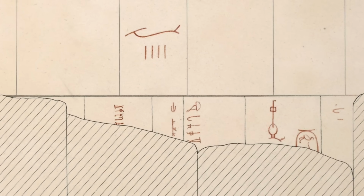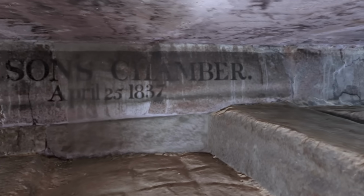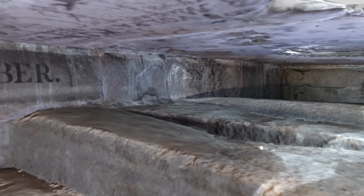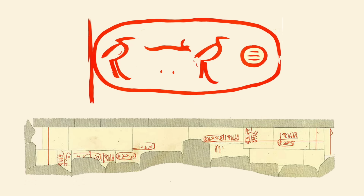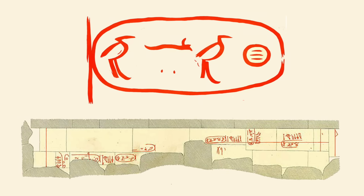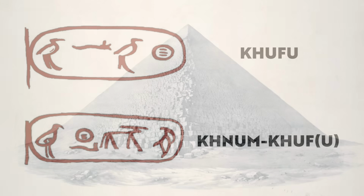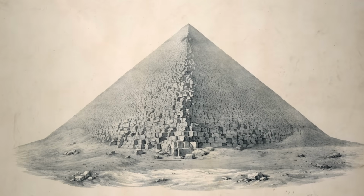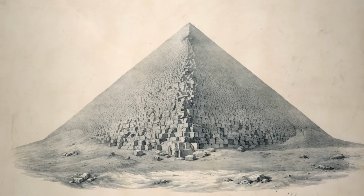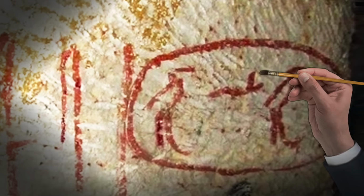The fact is, they really can't be forgeries, and here's why. As stated, there are 3 variants of Khufu's name inside the relieving chambers. 2 of them appear in cartouches, and they're obvious to see inside the relieving chambers. These are Khufu and Khnum Khufu. These were known about before Vyse went into the pyramid, so I guess technically you could argue they could have been a forgery, even though it is a rather baseless accusation.